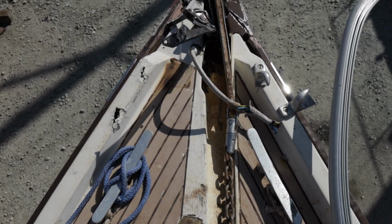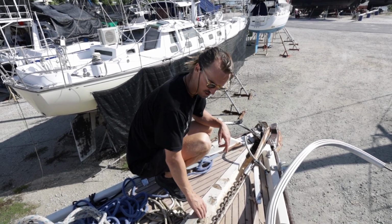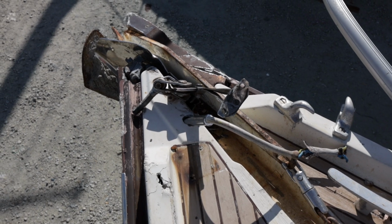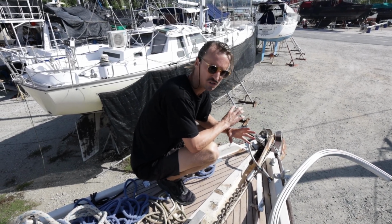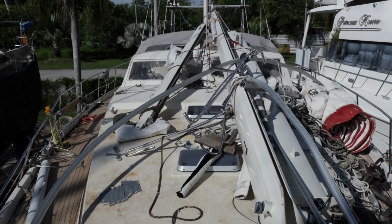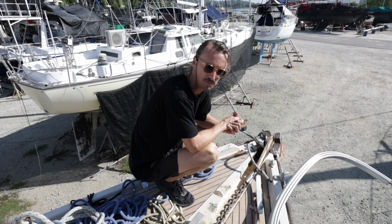The forestay has been completely ripped off and bent. We have our fairleads here which are also just destroyed. The main cleat is also destroyed. So there's a little bit of work to be done, and you can tell that this bow took a lot of the brunt of the crash, but nothing which is, I would say, structural. I think it's mostly cosmetic, which is going to work in our favour as we attempt this refit.